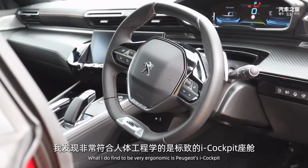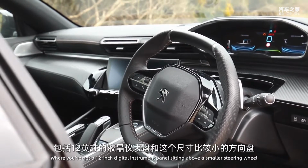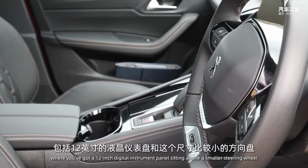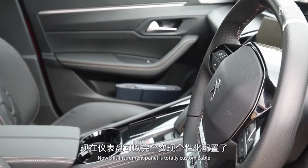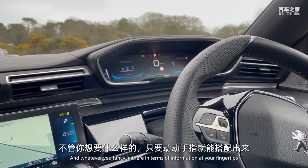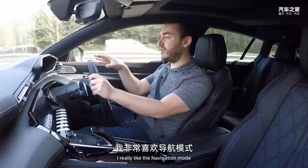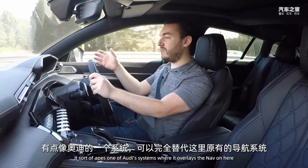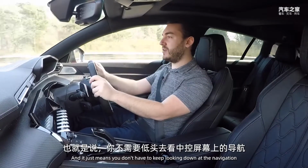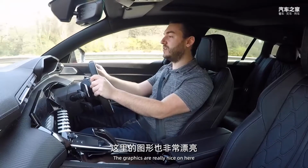What I do find to be very ergonomic is Peugeot's iCockpit, which is what they call this sort of layout, where you've got a 12-inch digital instrument panel sitting above a smaller steering wheel. Now, this instrument panel is totally customizable. You can have various modes and dials and whatever you fancy in there in terms of information at your fingertips. I really like the navigation mode. It sort of apes one of Audi's systems where it overlays the nav on here, and it just means you don't have to keep looking down at the navigation. It's just a glance away, and it's really beautifully integrated. The graphics are really nice on here.